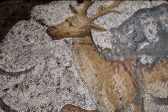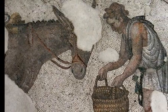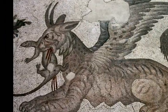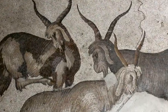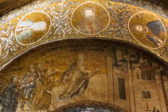Kept mosaic floors in the Roman palace. And decorated delicate Chora church with Christian images.